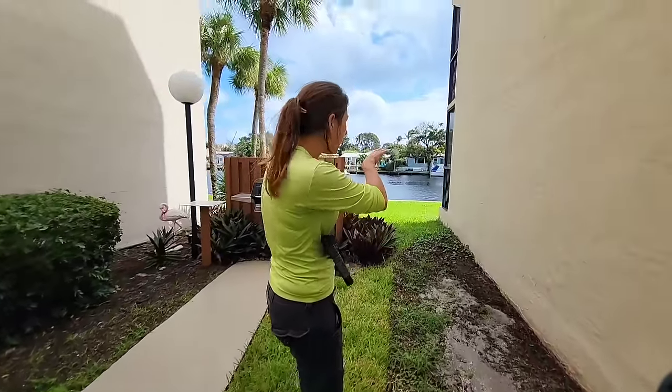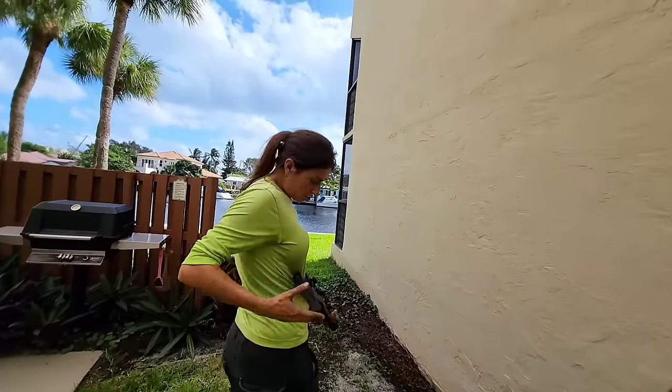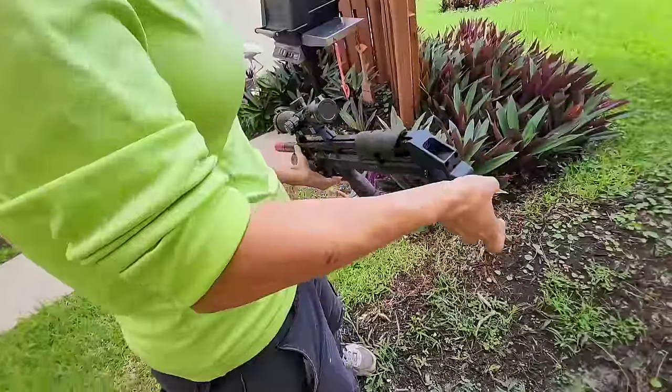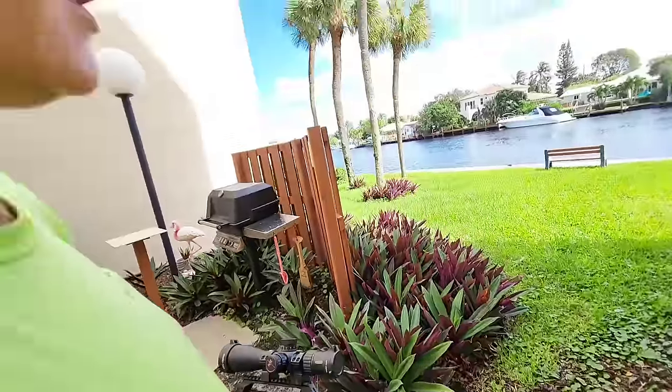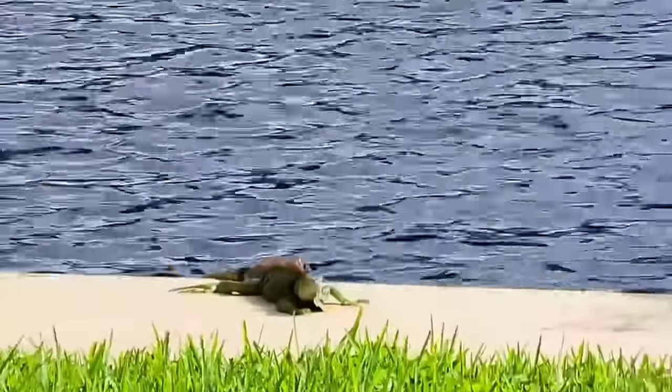Expecting an iguana to be right here on the right. It's a pretty small iguana. Not sure what the backstop looks like. I'm gonna try to take a shot on 10, which should be the lowest I've ever taken a shot. You can actually see it on this side, so right here in our face. Let me get a little to the right so that we don't catch that yacht as a backstop.